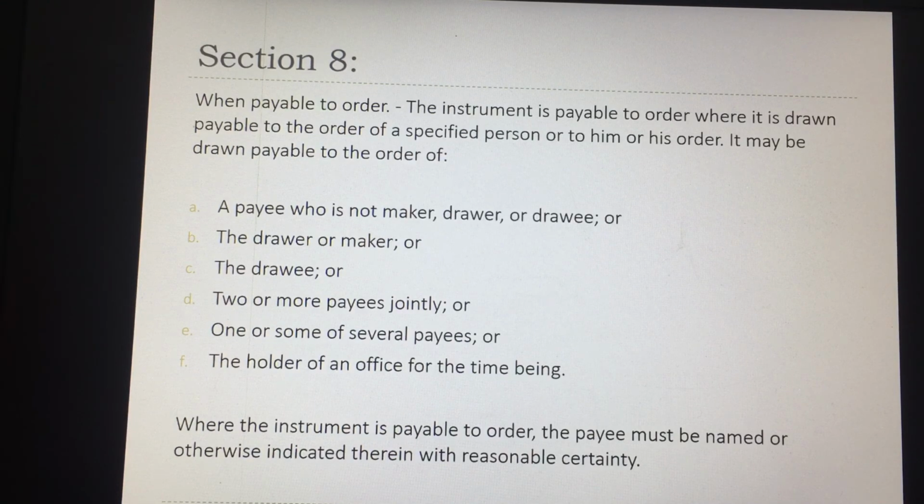Section 8. The instrument is payable to order where it is drawn payable to the order of a specified person, or to him or his order. It may be drawn payable to the order of the following. So, you read those, guys. I'm just gonna skip this slide as well, but it's still important, that's why I included it.